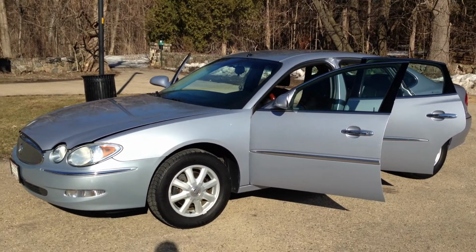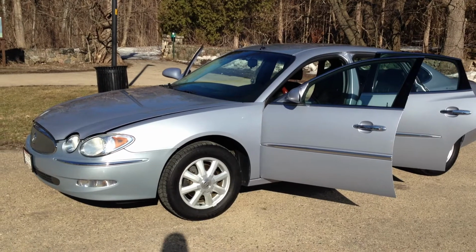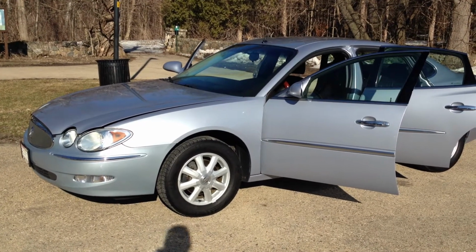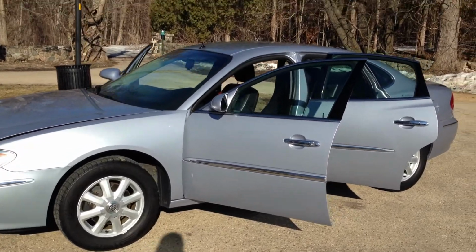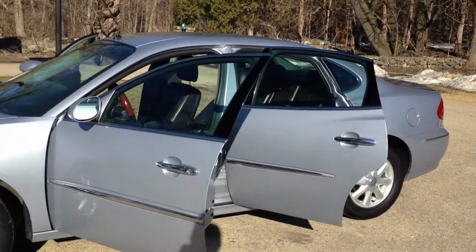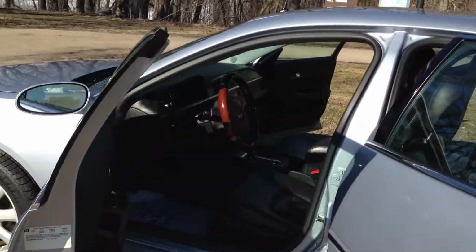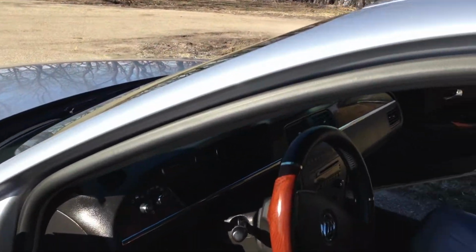Hey there, I just wanted to give a quick walkthrough of my 2005 Buick LaCrosse that I'm going to have up for sale here. It's a CXL model, 4-door, leather interior. See if I can get you a better view of the seats. This is the most worn seat of them all, the driver's seat.